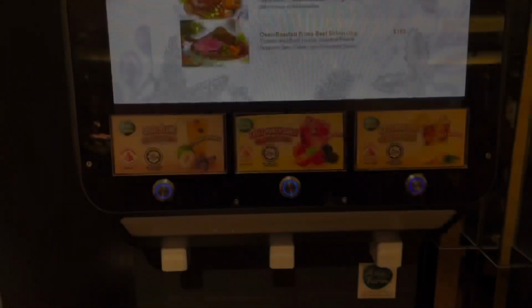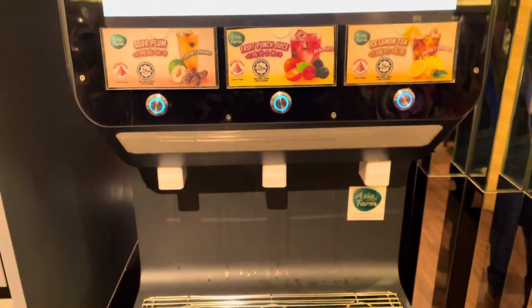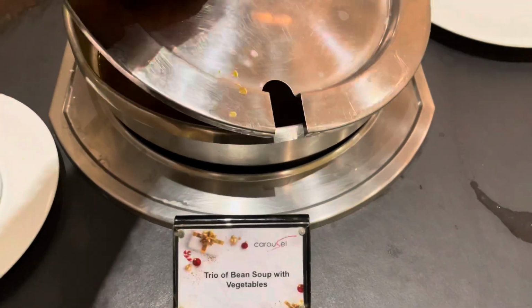They have a couple of juice vending machines, which also have a display for some advertisements.